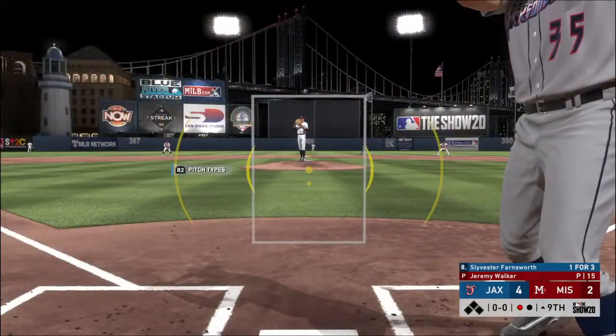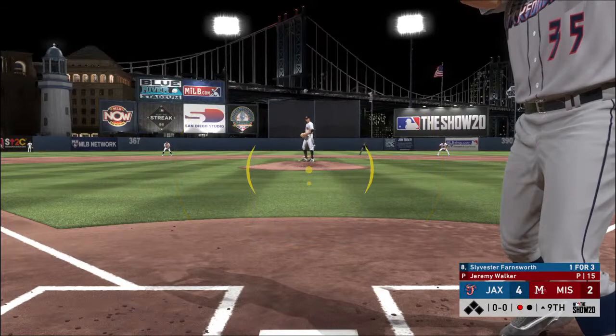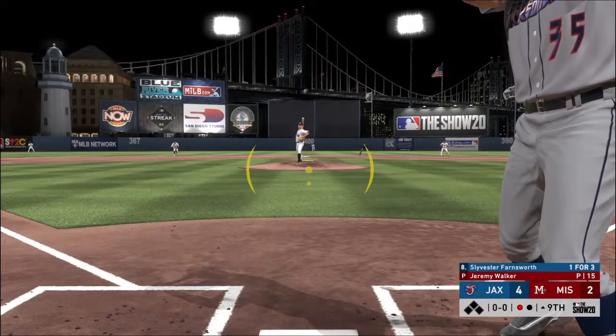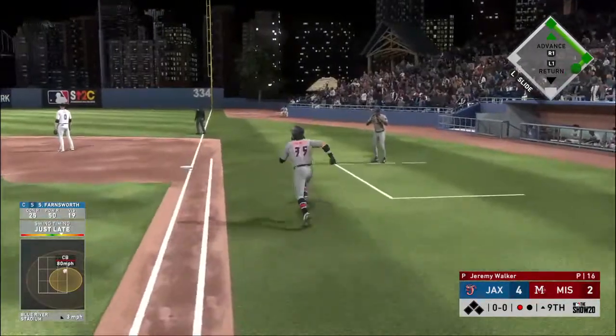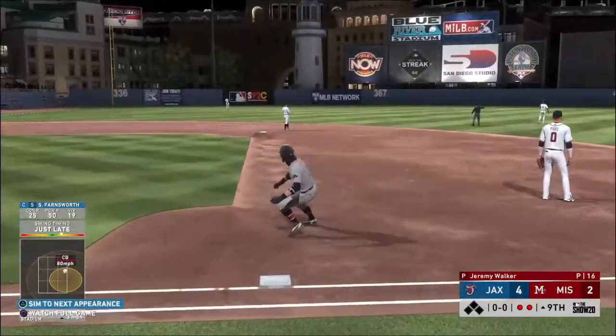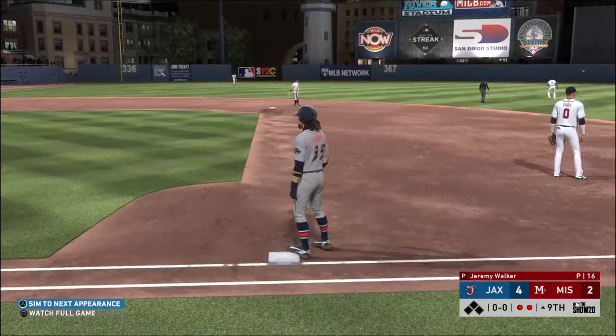Trying to pick things up where he left off, Sylvester Farnsworth. He drove in 2 with a double in his last at-bat. Lifted in the air to center. Dean is there now, and he has it. 2 gone.